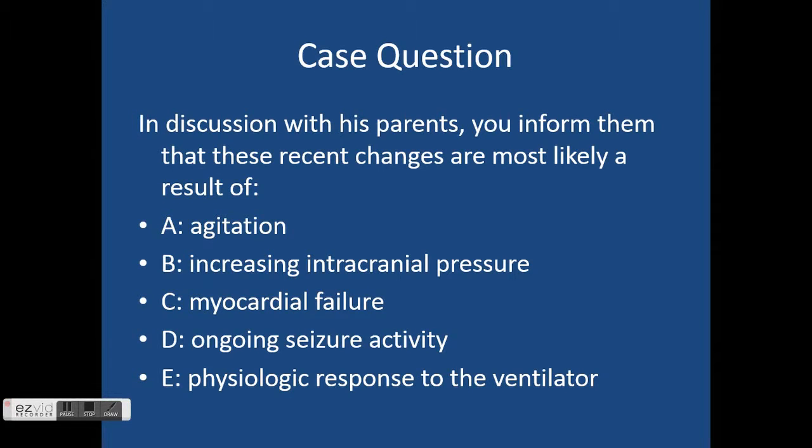In discussion with his parents, you inform them these recent changes are most likely a result of: A, agitation; B, increasing intracranial pressure; C, myocardial failure; D, ongoing seizure activity; or E, physiologic response to the ventilator. One more time? B, very good.